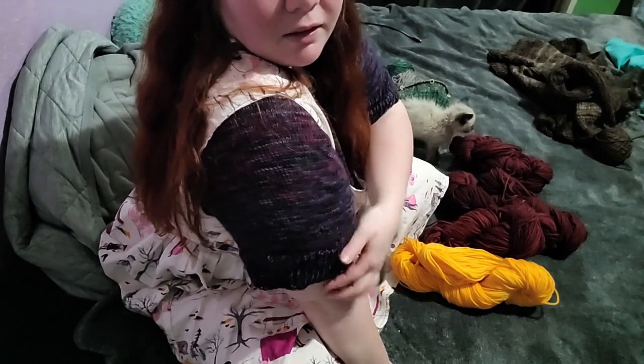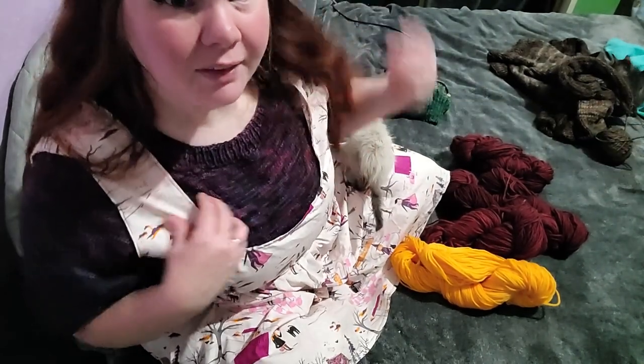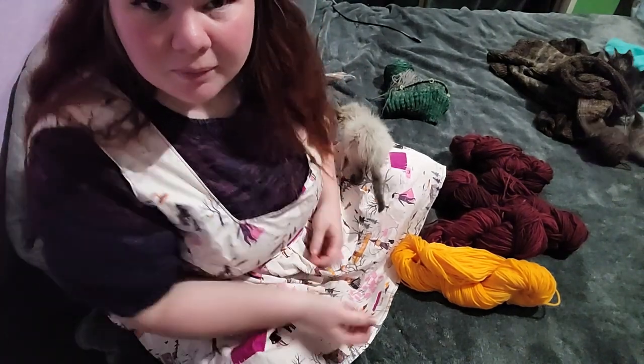Speaking of the Boardwalk hoodie, it's right there and I'm almost done with it. I'm on the hood. I'm wearing the No Frills tee that I knitted underneath the dress that I finished. And I'll put a clip of what the dress looks like on me standing up at the end of this, I guess.